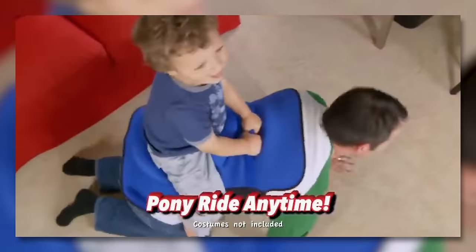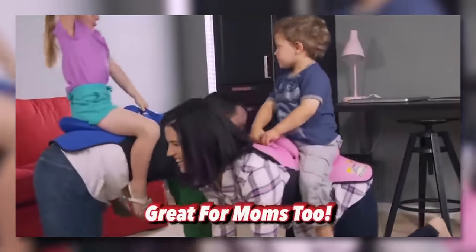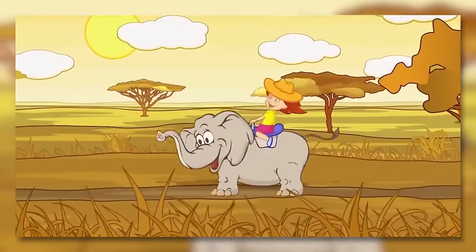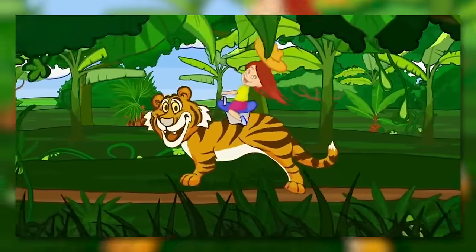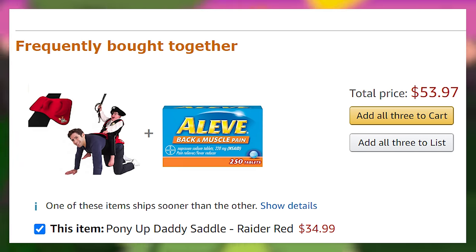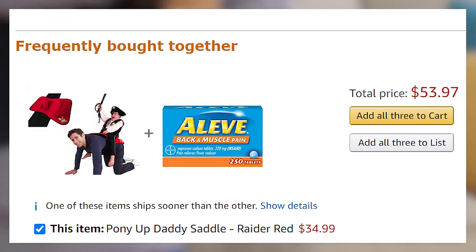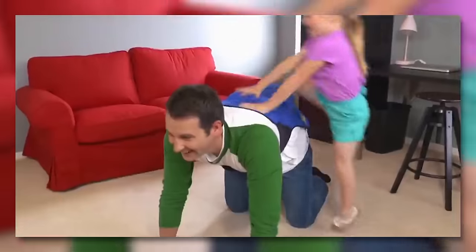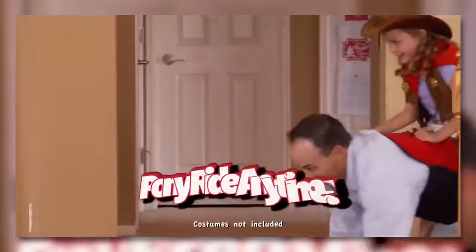Yes! Pony Up Daddy! I don't know what this is, but this is amazing. What the freak? What person? Okay, first of all, you can only buy and use this product for a very short time while your child only weighs so much. And second of all, why would you buy this? Hey, I'm going to buy this. You know what? If this was sold on Amazon, customers also bought Aleve Pain Relief with this product. What adult is gonna look at this and think, yeah, I really want this product. I want to buy this so that I can have back pain.